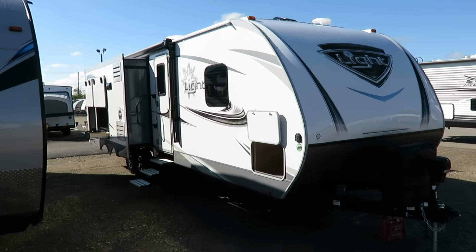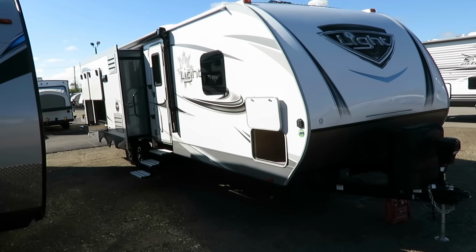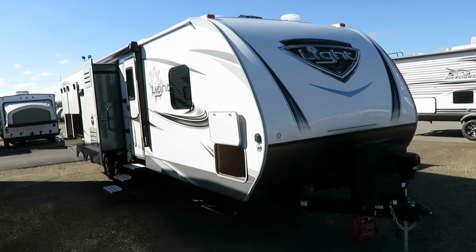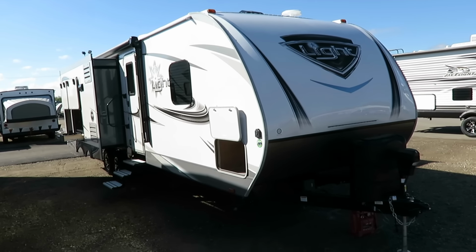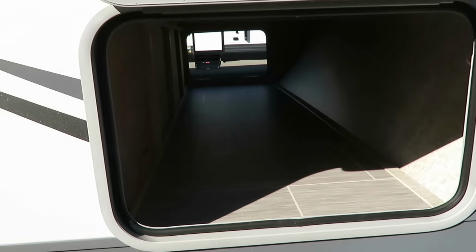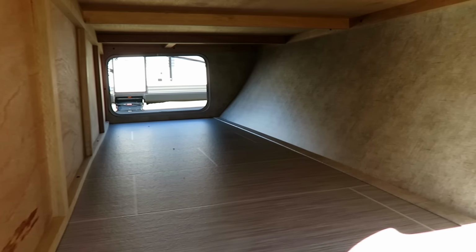For those who are not aware, this is the successor to the very popular Open Range Light 272 RLS, but this is a whole new generation of Open Range lights. It has basically nothing to do with what you knew previously. The new 275 is built on the platform of the Ultralight with a trim package. But what's awesome, guys, is they gave up nothing, and they gave you everything in doing it.